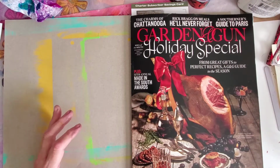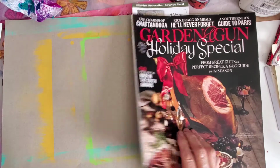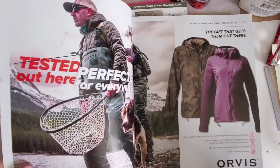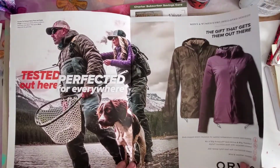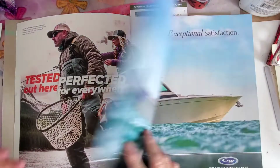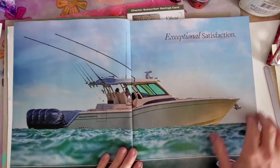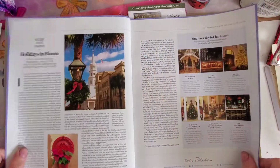I got the Garden and Gun issue just now, December 2021. Let's get into it. And this is, matter of fact, my last issue of Garden and Gun.